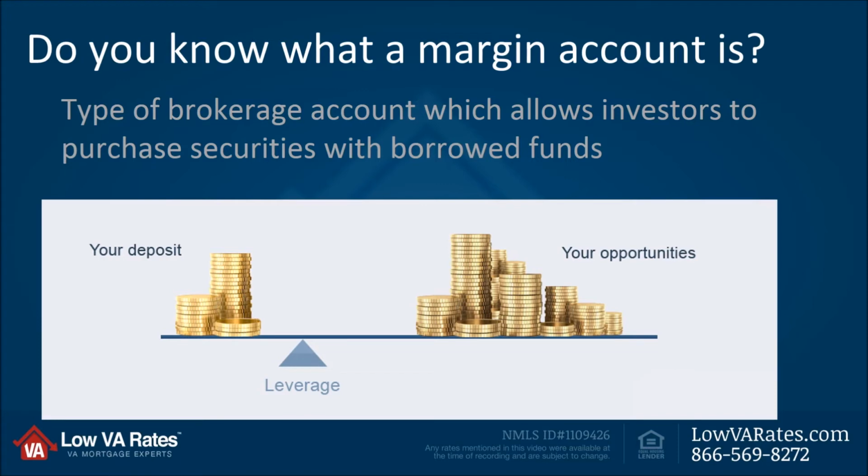Now, for you to understand this example of the margin account, you need to understand what a margin account is. It's a type of brokerage account which allows investors, stock traders, stock pickers to purchase securities with borrowed funds. So, for example, let's say you put $10,000 into your stock account. If you get approved, if you're worthy enough to be able to trade on margin, the company that's holding your money might say, well, even though you've only given us $10,000, we'll go ahead and let you buy stocks or securities as if you had $15,000 or $20,000, depending on how aggressive you got approved for your margin account.